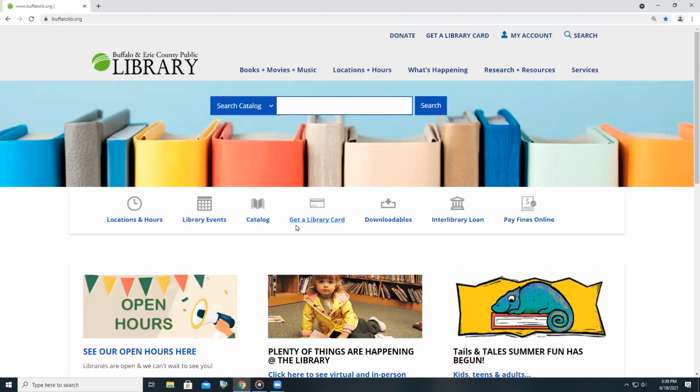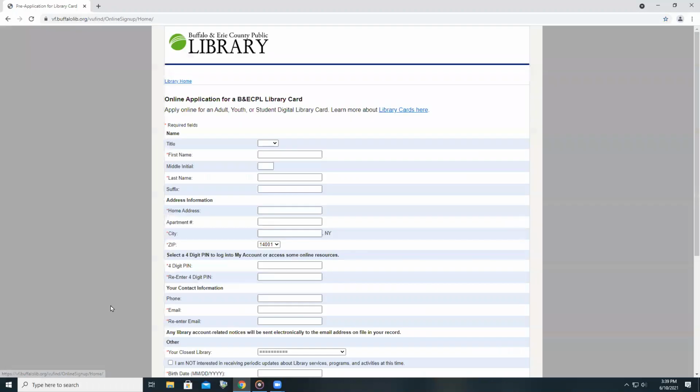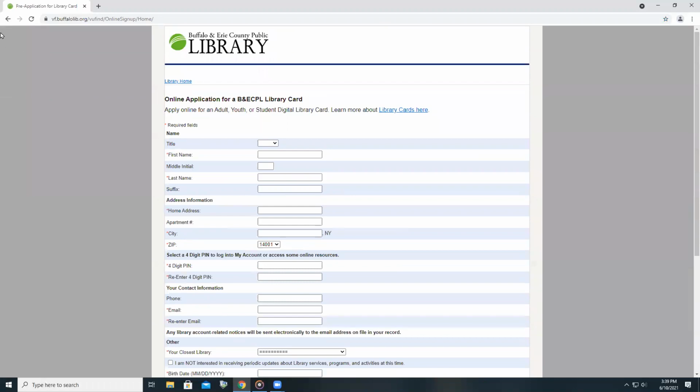www.buffalolib.org. And then on the main page here, you select Get a Library Card. And it can guide you through the process of either applying online for a card, or you can get the paper application and bring it to any of our locations and access the card that way. If you're applying online, it's a pretty simple form. You can just fill it out and submit it.